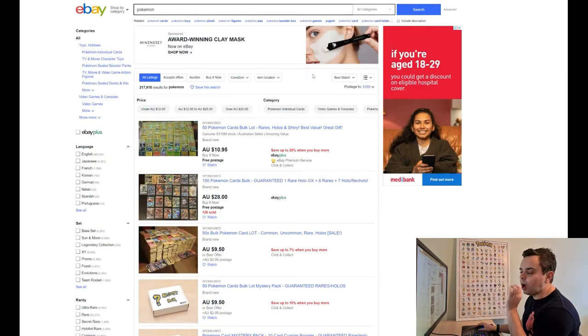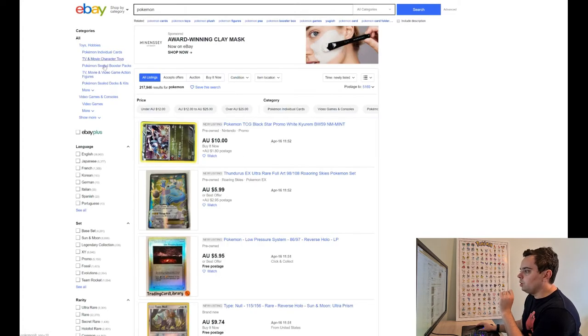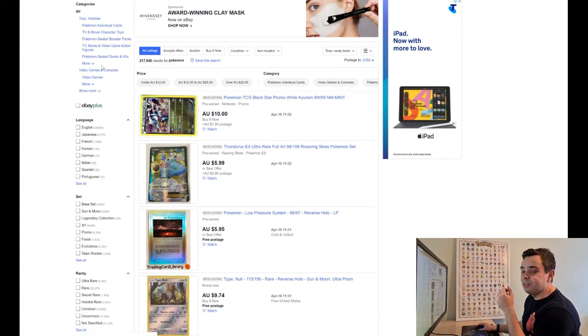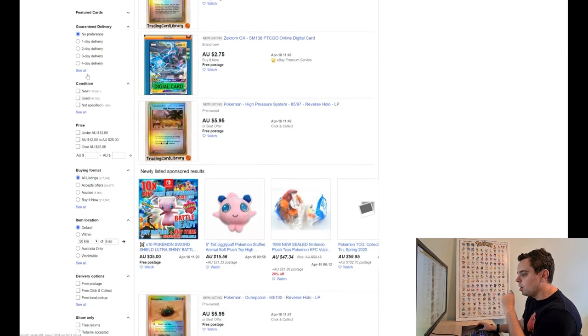So let's start off. An easy way to look for deals: you search for Pokemon, we're in all categories, and we go to newly listed. The reason why newly listed is because they're things that have just come up, and there's a chance to maybe get a deal while someone doesn't know the price, or they listed something cheap. So I'm just going to scroll through, look for anything of interest.